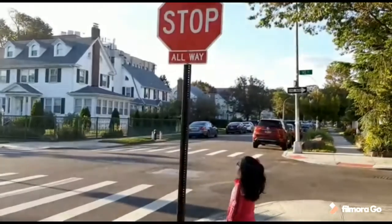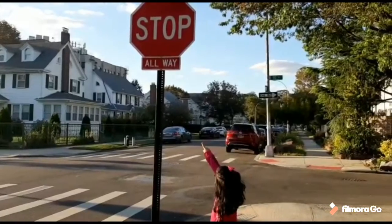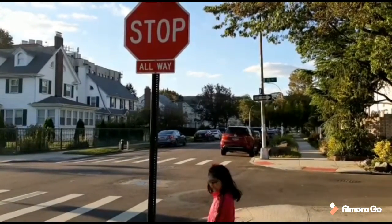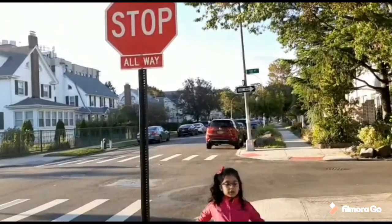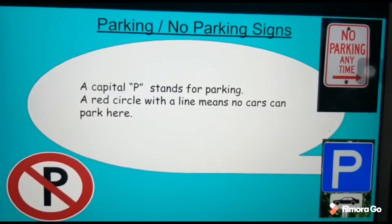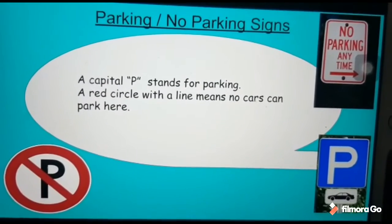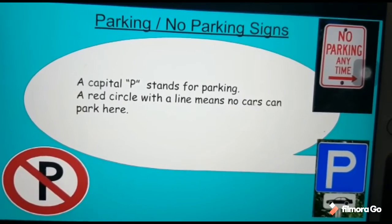So friends, this is a stop sign. It also has "all way" written on it. That means cars that come from different ways have to stop. A capital P stands for parking. A red circle with a line means no cars can park here.